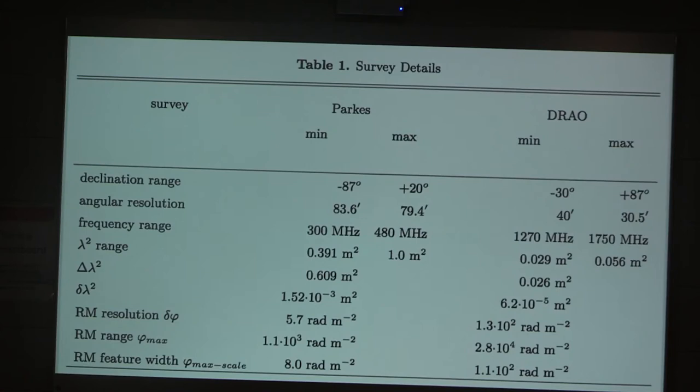The thing is, at those low frequencies, you really need a big dish. Otherwise it's tiny, because the resolution on the sky is lambda over D.